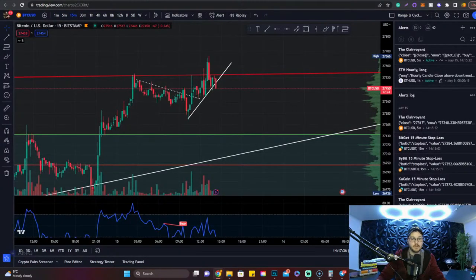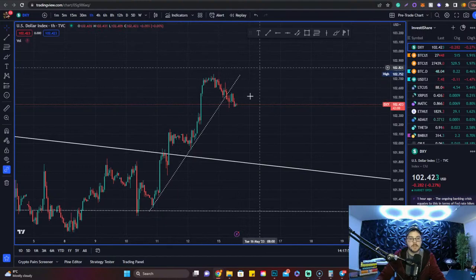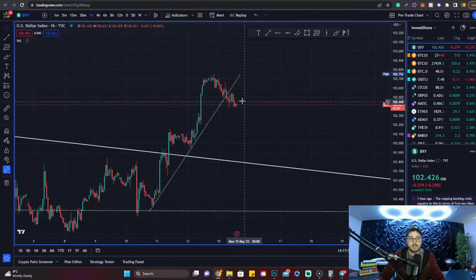What's Bitcoin doing? Oh, it's losing its uptrending momentum. DXY barely inched up a little bit. So slow. But it's lost its momentum, so things should still remain bullish longer term until it recaptures it.